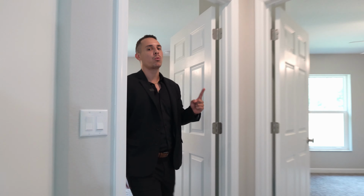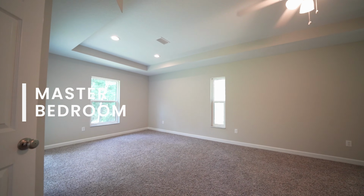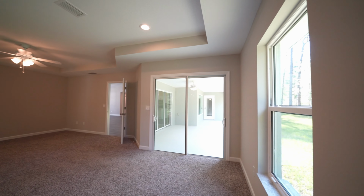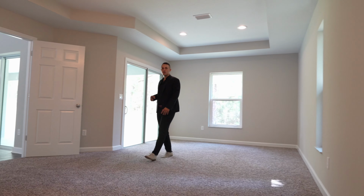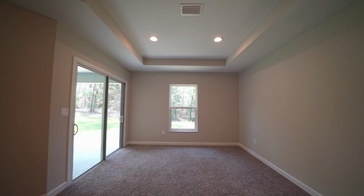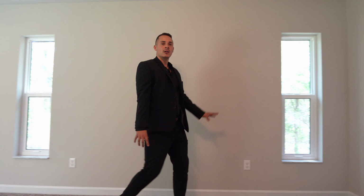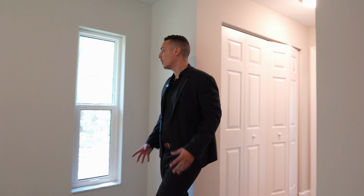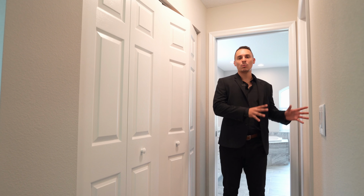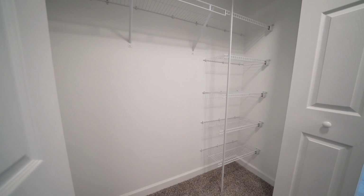Now we're gonna go across the entire property and we're gonna step right into the master bedroom. Now, the master bedroom, we're gonna have the cozy carpet, just like we had in the other 2 bedrooms. You're gonna have the nice sliding glass door that takes you out to the back patio. A lot of natural light coming in the room. You're gonna have smaller, more rectangular windows, 2 of them to be exact. And then right over here, we're gonna have 2 closet spaces. One is a walk-in, and the second one is gonna be the sliding open closet.